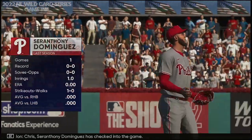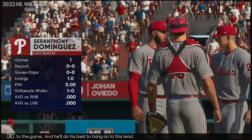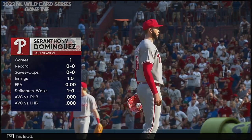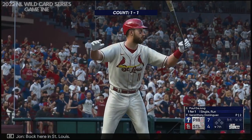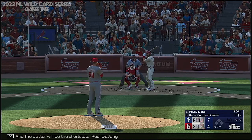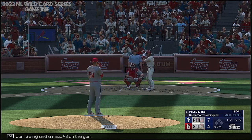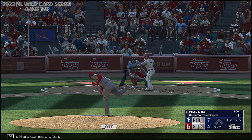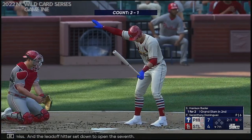Chris Sir Anthony Dominguez has checked into the game. And he'll do his best to hang on to this lead. Sir Anthony Dominguez. Back here in St. Louis, bottom of the inning, and the batter will be the shortstop, Paul DeJong. The wind to kick the pitch. Swing and a miss, 98 on the gun. Here comes a pitch. And a swing and a miss, and the leadoff hitter set down to open the seventh.